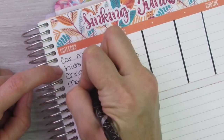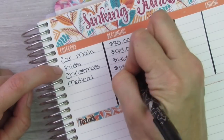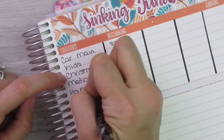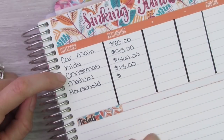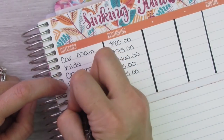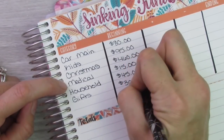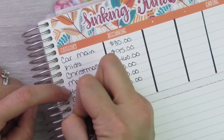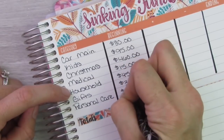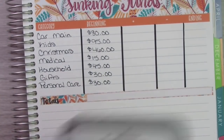Next is going to be medical. And medical is starting the month with $15. Then we have household, which currently has $45. My gift sinking fund is at $30. And the last one is personal care. Is also at $30. So those are the beginning balances for the month of November for my sinking funds.